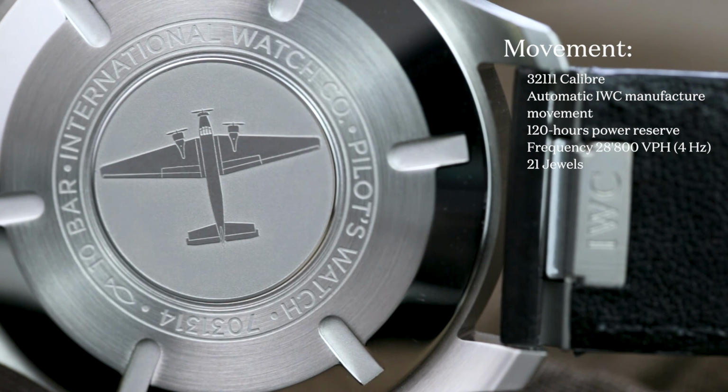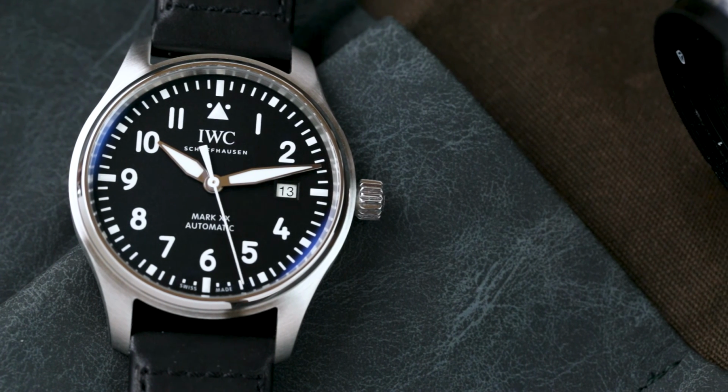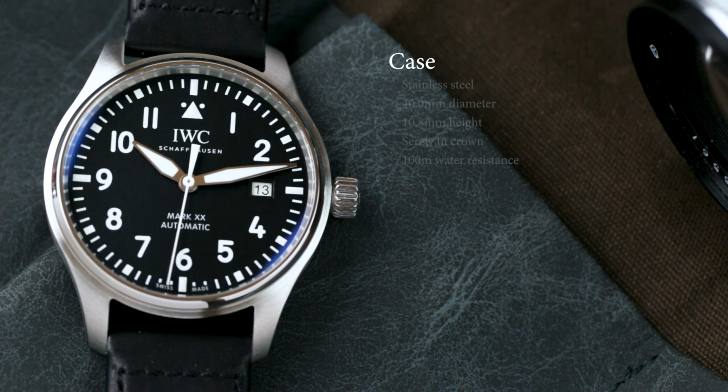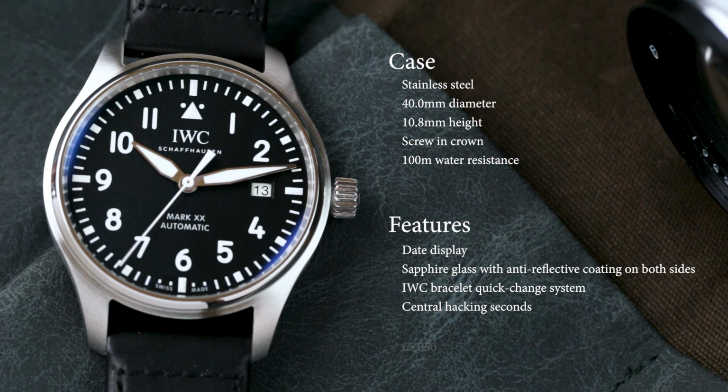The new movement also feeds into the price, though perhaps not as dramatically as you might be expecting. The IWC Mark 18 was, and still is for the moment, £4,100. The new piece is almost a grand more expensive at £5,050. Given all these changes, though, and given just how much better the new watch feels on the wrist, I'd say that it's worth it. The only question remains is what happened to the 19.